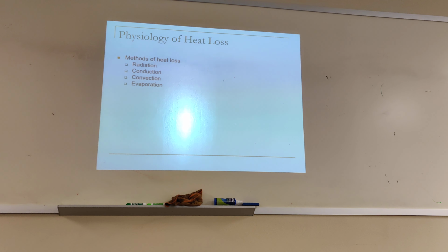That's radiation. To prevent heat loss through radiation, we want to make sure that we immediately place the baby under the radiant warmer if they're going to need resuscitation. Remember the initial steps of resuscitation. If the baby comes out doing fine, the baby can stay with the mother. But if not, immediately we're going to place the baby under the radiant warmer and begin the initial steps of resuscitation.